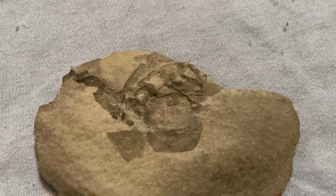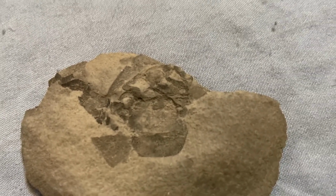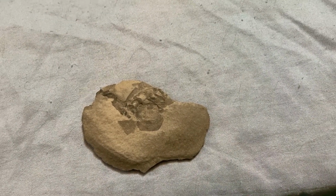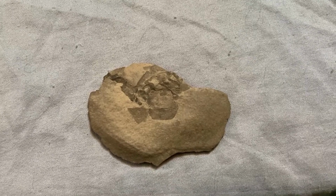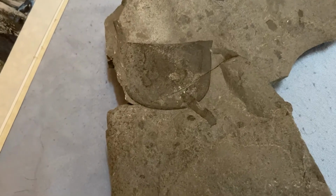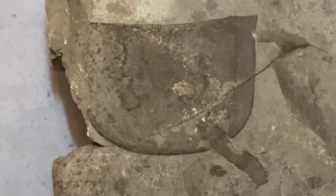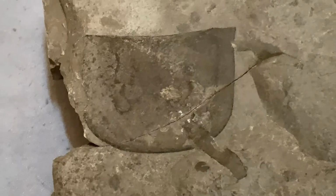And speaking of little Eurypterids, here's a tiny one. This one, it's not really well preserved. It's also very small. I probably should have put a coin down next to it so you could see. But it is a tiny Eurypterid, a baby, or maybe a small species. I'm not sure. And here's a nice Eurypterid head. Looks like Eurypterus. Unfortunately, no more of it was found other than just the head.